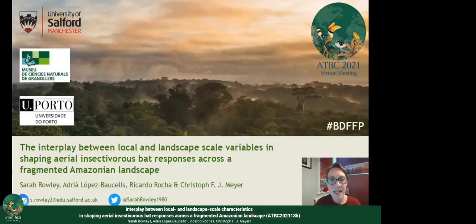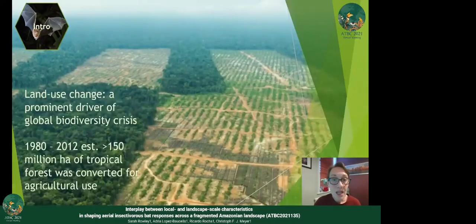Hi, I'm Sarah Rowley and I'm a Masters by Research student at the University of Salford, working in collaboration with Adria Lopez-Busiles, Ricardo Rocha and Christoph Meyer. I'm studying the interplay between local and landscape scale variables in shaping aerial insectivorous bat responses across a fragmented Amazonian landscape. Land use change is the main driver of the global biodiversity crisis.